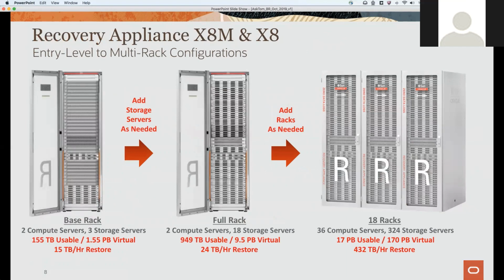Okay, so we did cover that the racks from a performance and from a capacity perspective, X8M and X8, are the same. And as I said, as we get any new performance numbers validated by development, we'll also update that on these calls.